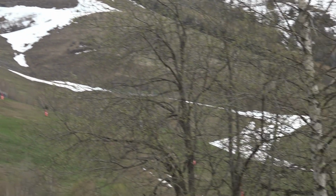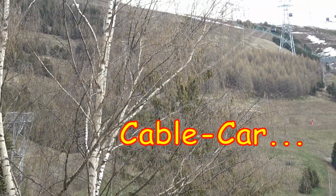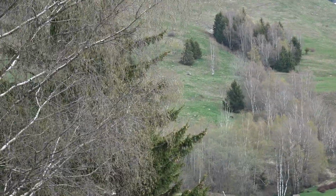And there's no way of skiing back down all the way now, so you get this telecabine up, and you get it back down when you're finished. The skiing is all further up. It's often referred to as an upside down resort here because the steepest stuff's at the bottom and it gets nicer at the top.